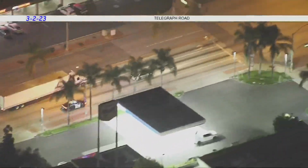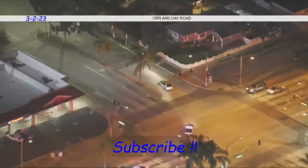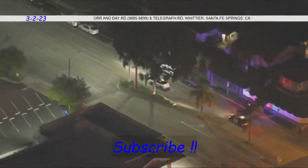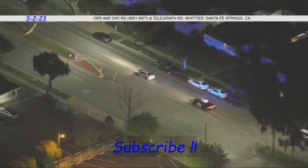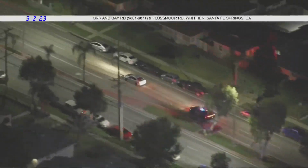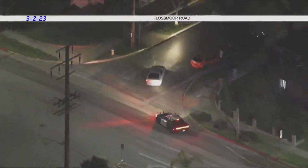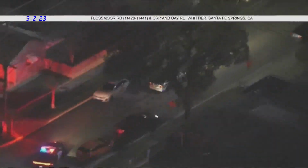Wouldn't be surprised if we start blowing more reds. That was a red, there's one. Took a left here, now we were on Telegraph, we're on Orenday Road. You see the air unit hitting that car with the light. Sometimes the actual cruiser will turn on the lights, but now we're getting onto neighborhood streets. We just got off Orenday.